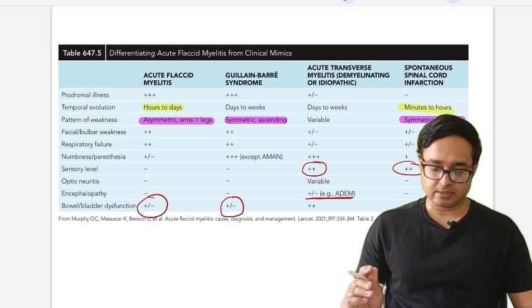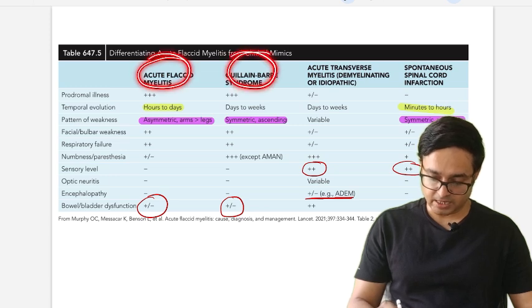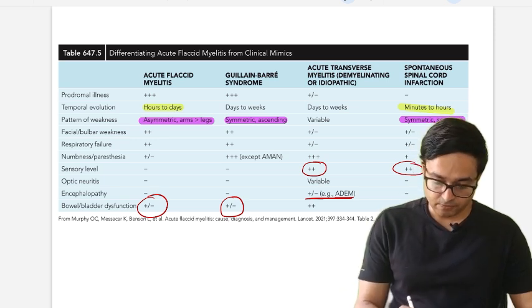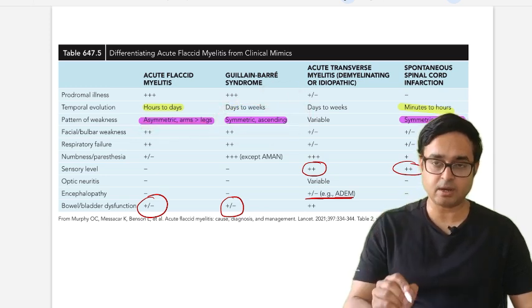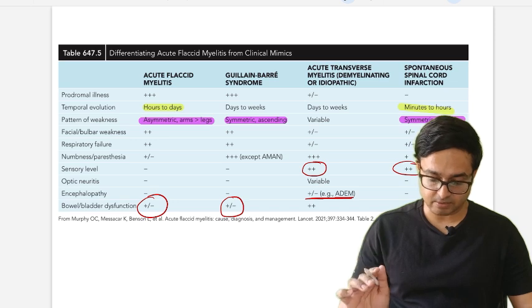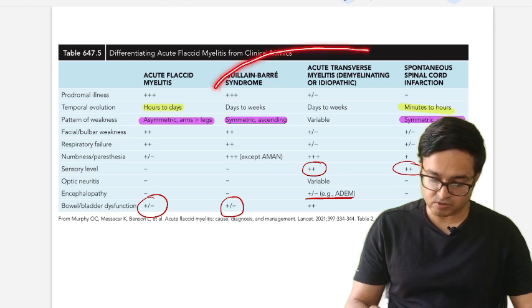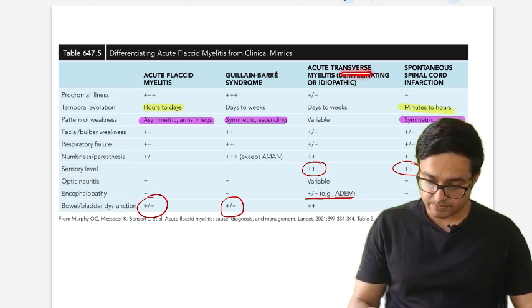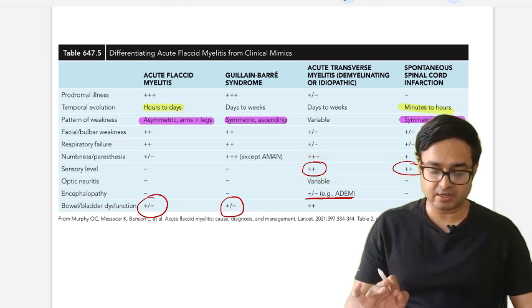Acute flaccid myelitis and its clinical mimics. We have to differentiate acute flaccid myelitis, GBS, transverse myelitis, and spontaneous cord infarction. Just be with me. In acute flaccid myelitis, asymmetric weakness is there, but in GBS, symmetric ascending paralysis is a hallmark. In spontaneous spinal cord infarction, symmetrical involvement is also there. Acute flaccid myelitis is acute, but GBS and transverse myelitis may take days to weeks. A sensory level is present in transverse myelitis and spinal cord infarction. Just remember, no sensory level is seen in acute flaccid myelitis and GBS.